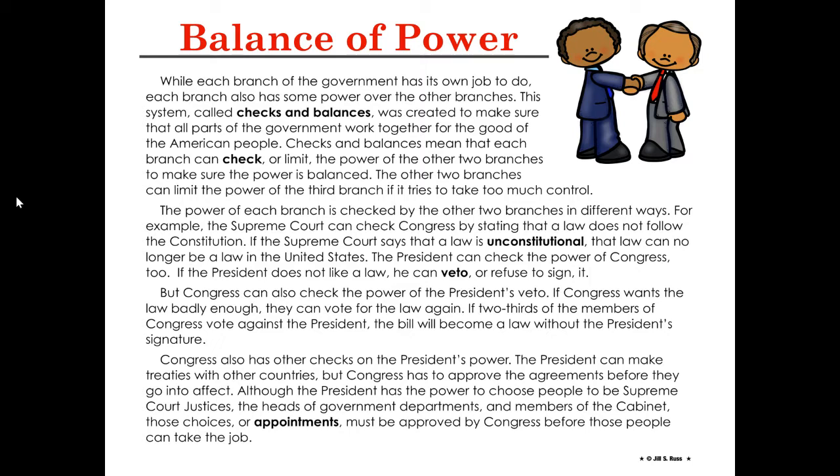Congress, the legislative branch, also has other checks on the president's power. The president can make treaties with other countries. Remember, a treaty is a peace agreement. But Congress has to approve the agreements before they go into effect. So the president can say, we're going to make peace with this country, and before that happens, Congress has to say yes, they agree. Although the president has the power to choose people to be on the Supreme Court, or Supreme Court justices, the heads of government departments and members of the cabinet, those choices or appointments have to be approved by Congress before they can take the job.